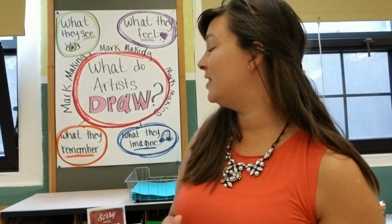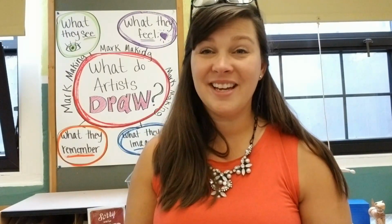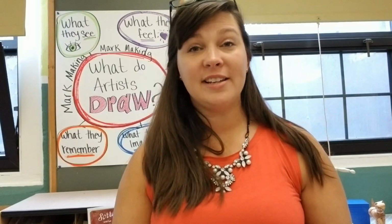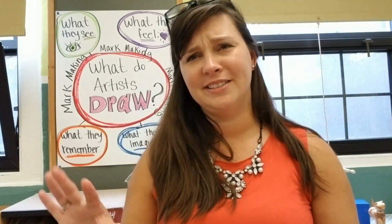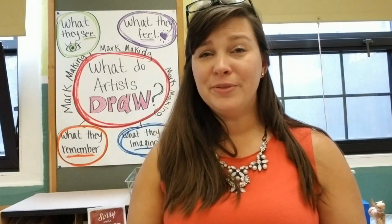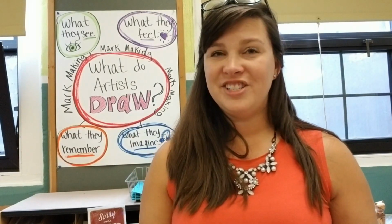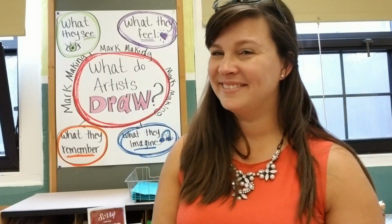Another thing artists do is they could draw what they imagine. This is the fun one where you can experiment and you can dream and you can draw castles in the clouds with purple rainbows on top and a little crazy creature, the animal that you've created. You can really have a lot of fun and go very far by using your imagination and drawing things from what you see inside your head.